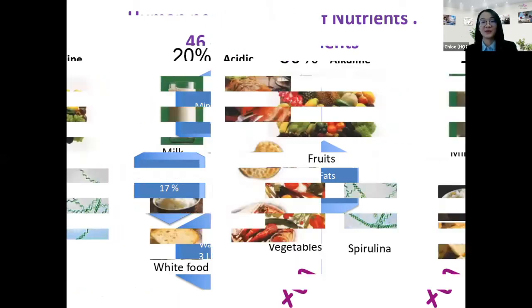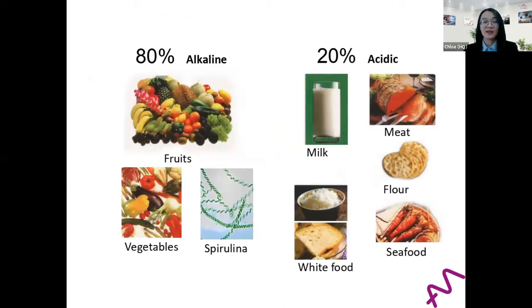All right, let us see what a well-balanced diet is. In this diagram, we need to eat 80% alkaline food and 20% acidic food. Let me ask you a question. Do you know whether the rice or the bread that you usually eat is acidic food or alkaline food? You can type in the chat box. Actually, the rice, the meat, and the bread that we eat are all acidic food categories. We need to eat more fruits and vegetables, as they are in the alkaline category.